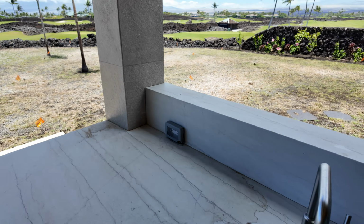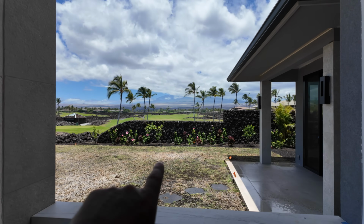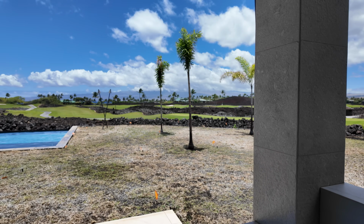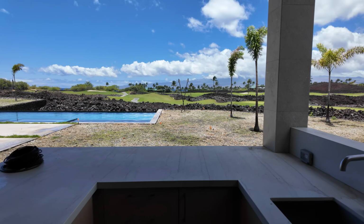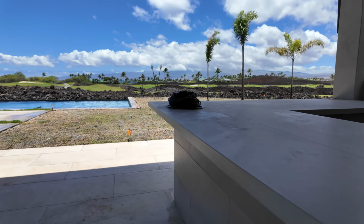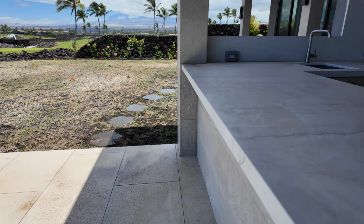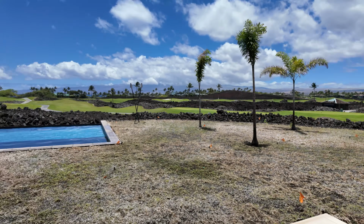You got this window. Well, it's an opening. It's not a window, but it's an opening right out here straight. I know it's off in the distance, but that's Mauna Kea right there. You're looking down the 6th fairway. And then the grass is coming in. They're sprinkling it all throughout the day. This is a critical stage for when they're putting this grass in. But this will be looking great here pretty soon. And then nice tile fronting here on this bar, wrap around, put some chairs over here, and you are set up. We have light sconces on all these pillars around the home.